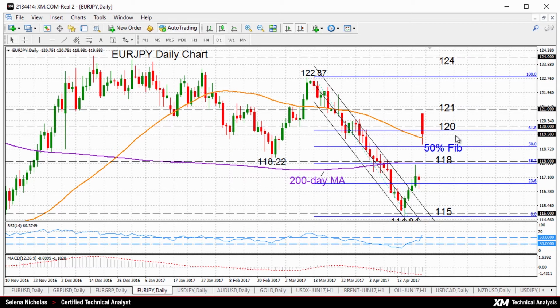It closed Friday below 117. Today the pair gapped higher into the 120 handle before falling back down, but looks like the pair is out of its recent bearish bias.